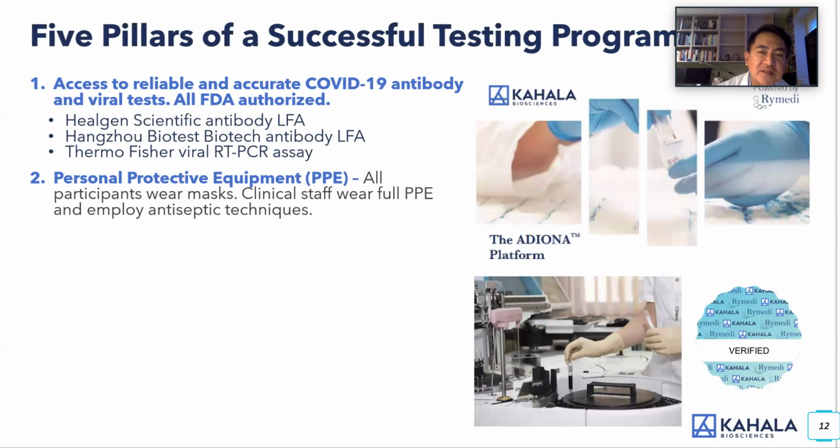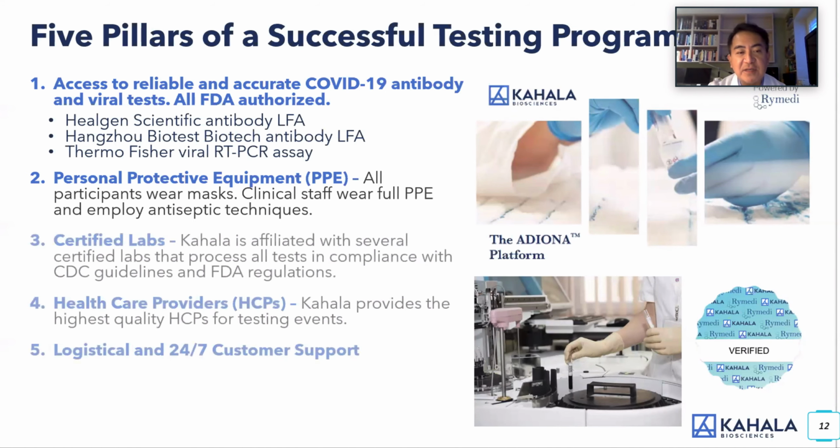So what are the pillars of a successful testing program? Kahala Biosciences has extensive experience in doing large-scale testing at this point. We feel, number one, you must have access to reliable and accurate COVID-19 antibody and viral tests. All of our tests are FDA authorized. We use personal protective equipment. All participants will be wearing masks, all of our clinical staff. And so we're blessed by having a large number of devoted and dedicated physicians, nurses, medical assistants, who all wear full personal protective equipment and employ antiseptic techniques.